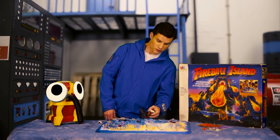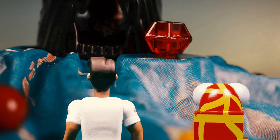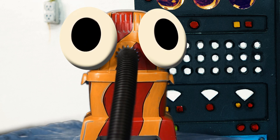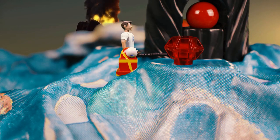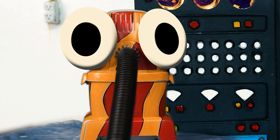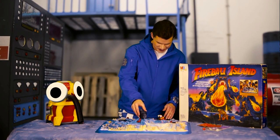To the top of the mountain and find the jewel. Snoozer is super careful to grab it, because if he makes too much noise, the idol will wake up. So Snoozer uses his vacuum. Dun, dun, dun. But he was too loud, so the idol wakes up and starts shooting fireballs out of his mouth at Checkers and Snoozer. Oh boy, Snoozer.